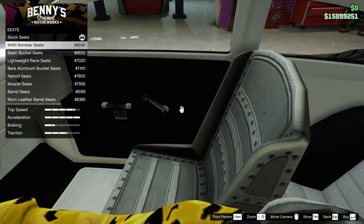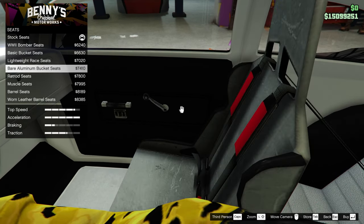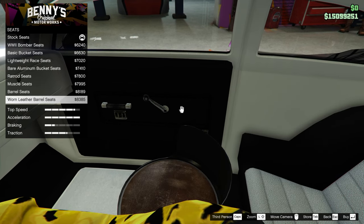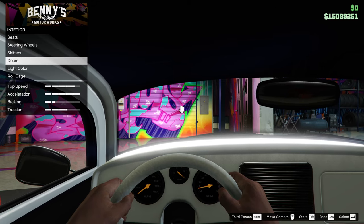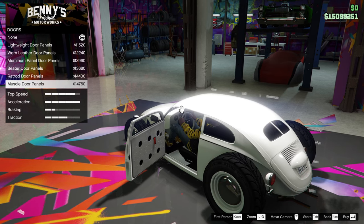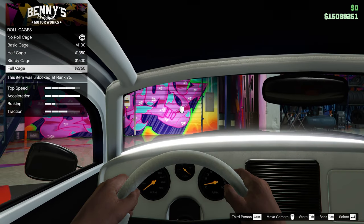Interior. World War II bomber seats. These are pretty interesting in the context of what I kind of want to do. Basic bucket seats. Lightweight race seats, bare aluminum, rat rod. Oh, these are cool. Muscle, barrel. Worn leather. Nice. All the steering wheels, the basic shifters, doors. Yep, pretty much. Oh, these two are cool though. Roll cage. Yeah, it's a roll cage.